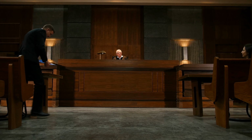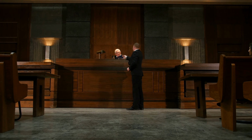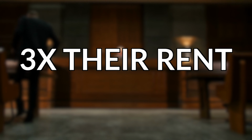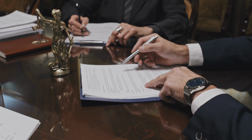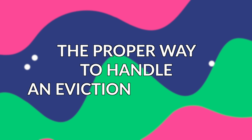Well, tenants can sue landlords who take any of the aforementioned actions for monetary damage or statutory damages of up to 3 times their rent. Winning tenants can also sue for their attorney fees, and if they hire a lawyer on contingency, the lawyer can also try and sue to recover some of their fees. So basically, don't do it. To avoid all this stress, paperwork, and cost, here is the proper way to handle an eviction in Florida.